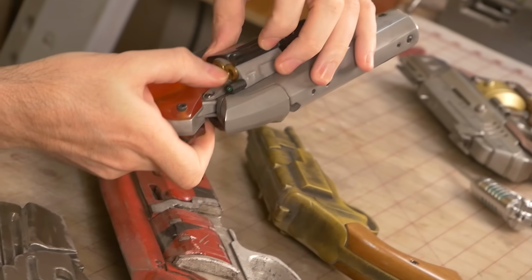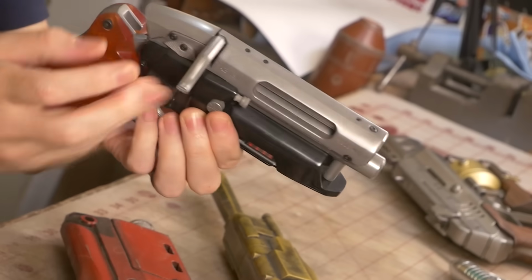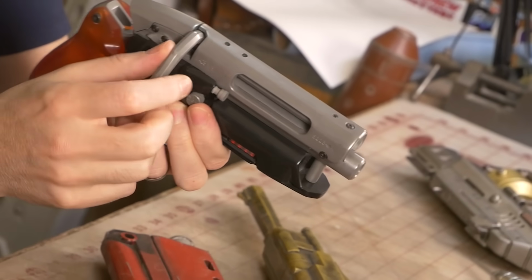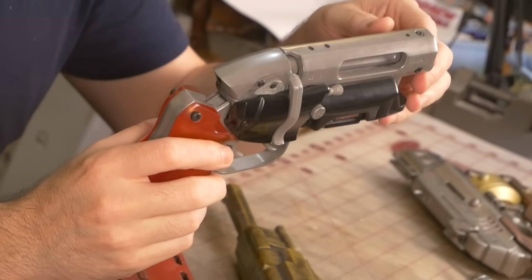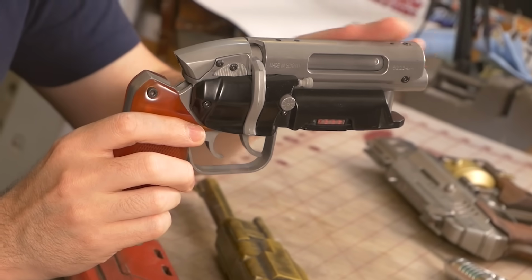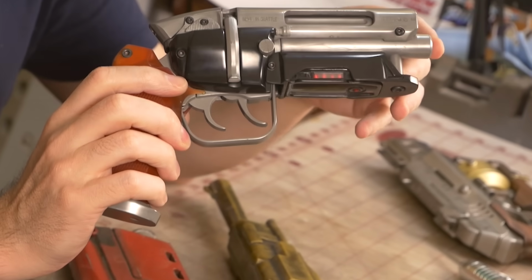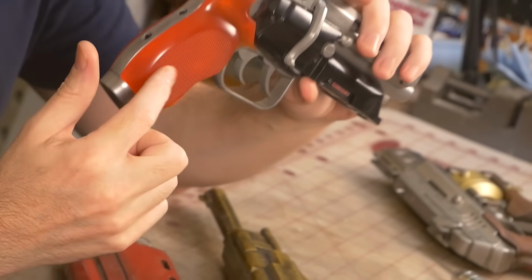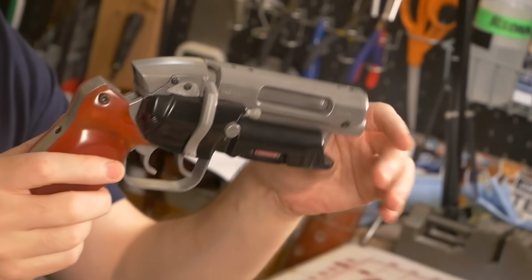It's got some dummy bullets in there. And of course, it's got the cool bolt action lever thing going on there. The challenge with this was I didn't want to use any glue or paint. So everything was molded and cast with this cold cast aluminum finish. And all of the black parts are just raw black plastic that was cast, as well as the grips, which are raw orange plastic that are translucent and very pretty.